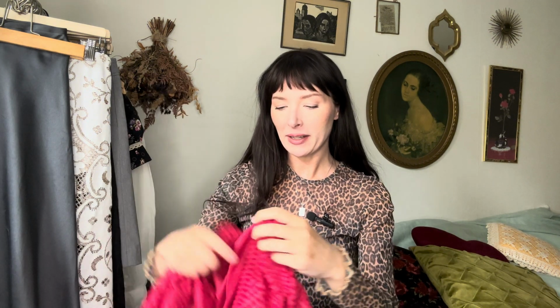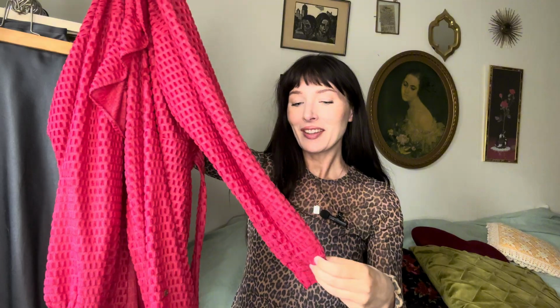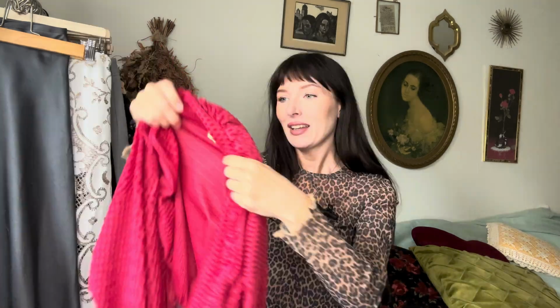When I was waiting in line for the changing room, I saw this robe in the underwear section. It's this beautiful color, raspberry, very, very soft. I like the texture of it. It's 70s and so soft, and it was in really good condition for a robe. So this is just for me, for lounging around at home.